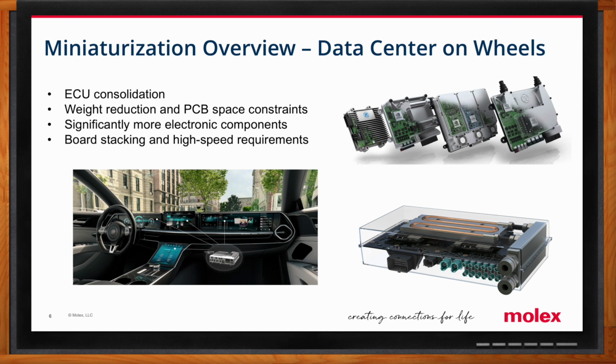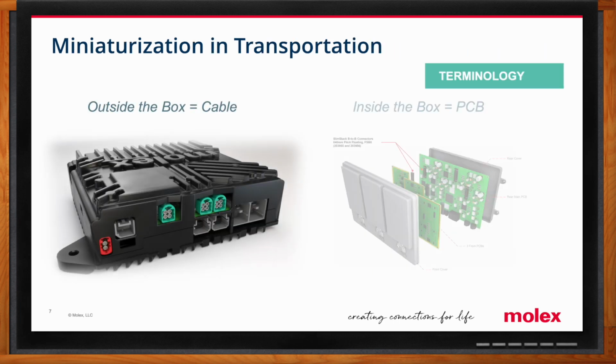Okay, so before we dig into the details of the connector solutions in this arena, Kirk, let's talk about some terminology a bit. We're talking about solutions in the box and out of the box, right? Yes. And when we talk about inside the box, that's typically some type of a printed circuit board stacking application. And we use the same connectors that we sell into the cell phone industry in some of the devices that go in automotive.